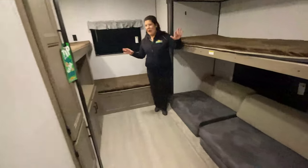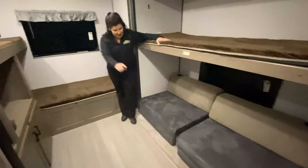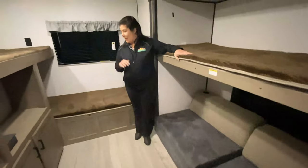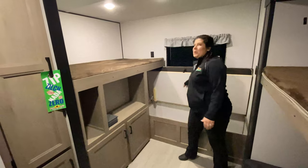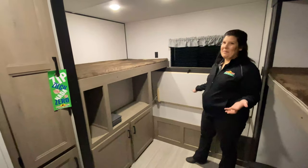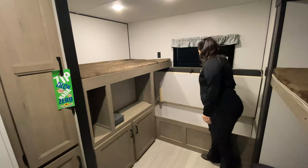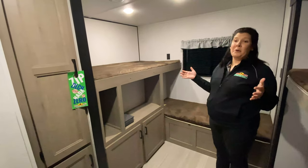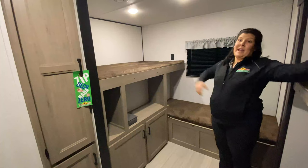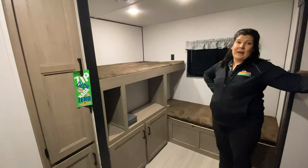So look at all the bunk space, you guys. You've got your fold-out beds down here and then all your bunks, as well as storage down below. You can never have enough storage with kids, right? They come with a lot of stuff, unfortunately. But this bunk room is fantastic. And really, this floor plan in general is great for families.